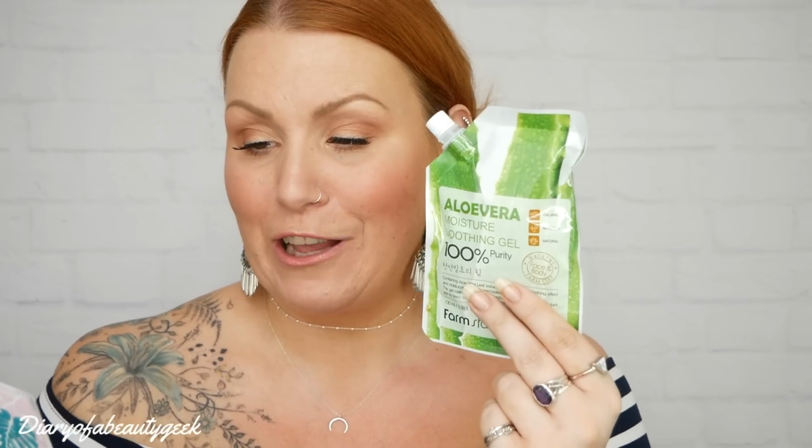sensation. This aloe soothing gel is mainly composed of aloe vera leaves. This gel can be used on the face but also body and hair. And it says you have many options to use your aloe gel. First as a water mask or an eye mask. You can also simply apply it as a moisturizing cream.